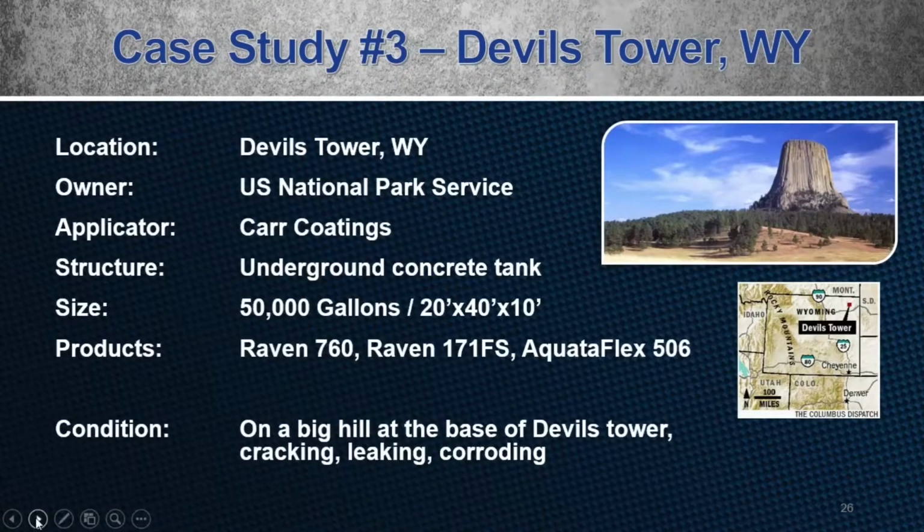It was located approximately 500 foot above the maintenance area of the Park Service and approximately halfway up the side of a mountain at the foot of Devil's Tower itself. If you look at the picture, you'll see it sits right at the foot of Devil's Tower itself.